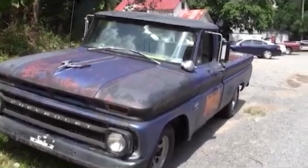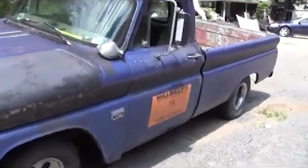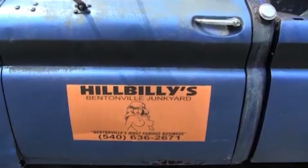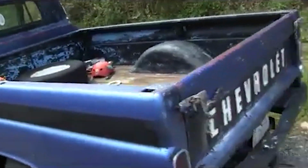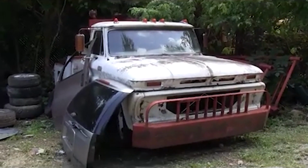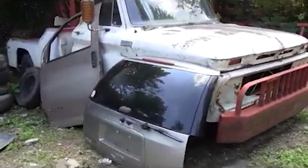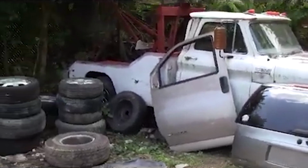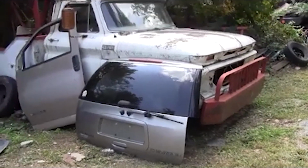Right here next to the road, and there's his sign, Hillbilly's Bentonville Junkyard. And wouldn't you know it, he'd be driving a classic. Well, there's another one from the same era. 60 to 65, 66, and that's a 30, but now and then it's been used. Got a record on the back. But like he told me, everything's for sale.